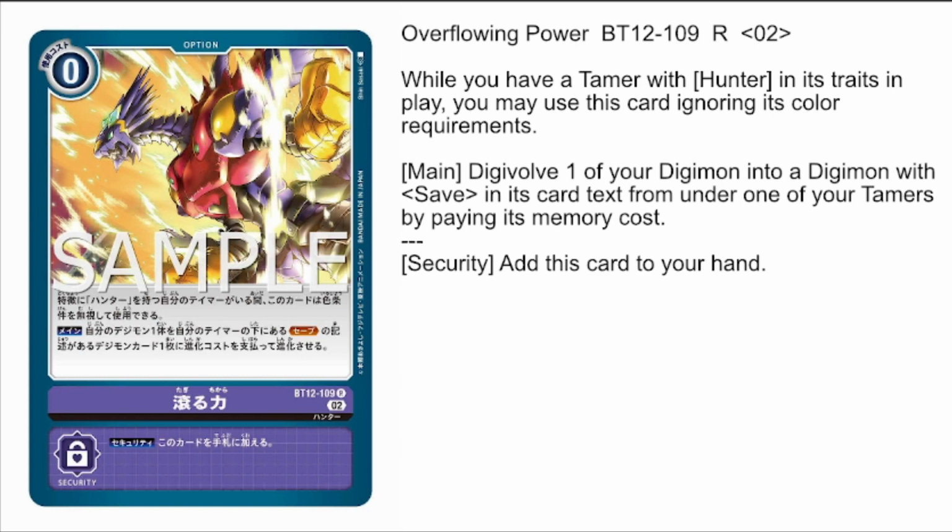So this is a 0-costed purple option that has the alternate play condition, where if you have a tamer with Hunter in its traits in play, then we get to ignore its color requirements, so any other tamers that are Hunters also can utilize this card. Then its ability is actually pretty decent, allowing us to Digivolve one of our Digimon into a Digimon with save in its text from underneath our tamer by paying its memory cost.